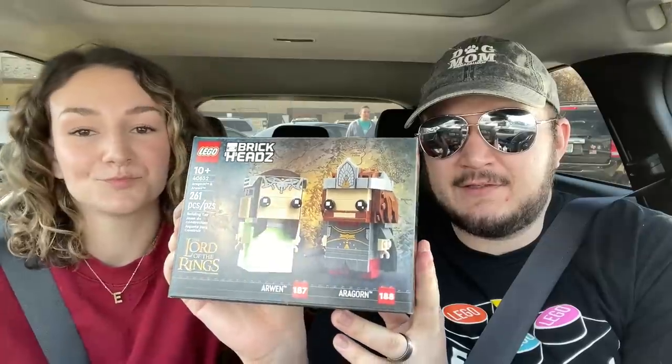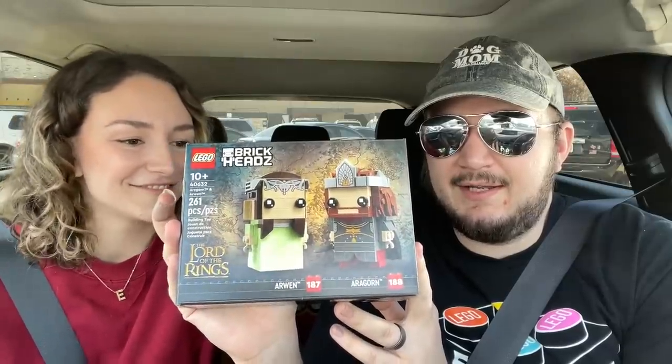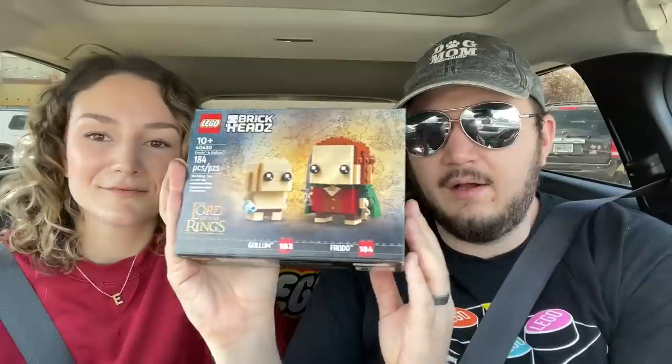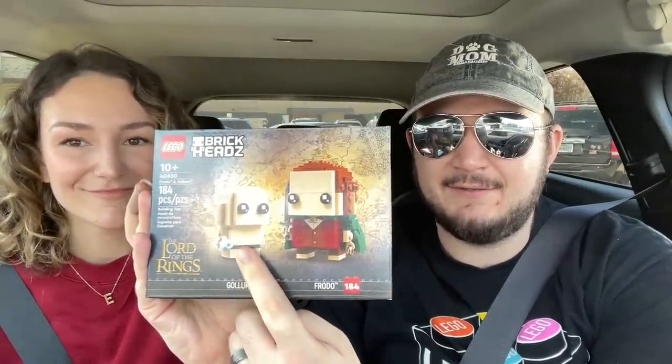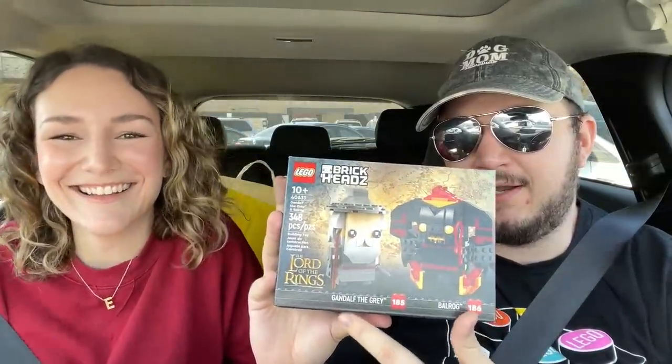First set. Daffodils. Next set, the first Lord of the Rings set in almost 10 years. So we got Arwen and Aragorn. Excited about this one. I think he is super handsome. And then the next one we got Gollum and Frodo. Emily thinks he's super handsome. Rounding it off, we got Gandalf the Grey and the Balrog.